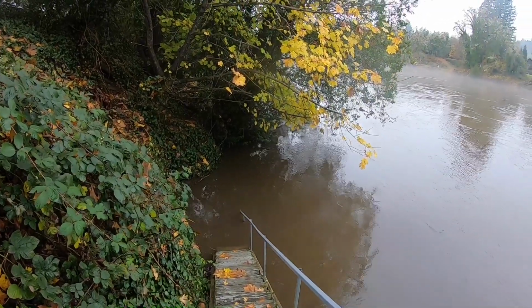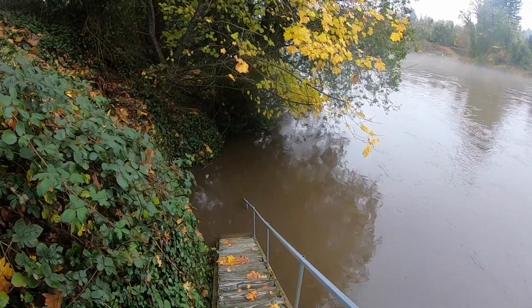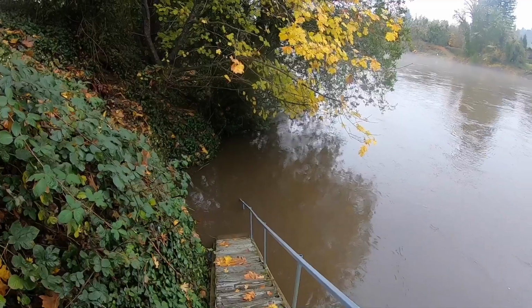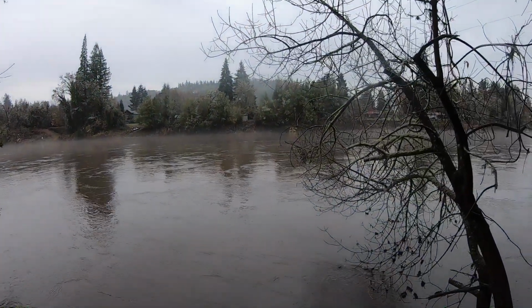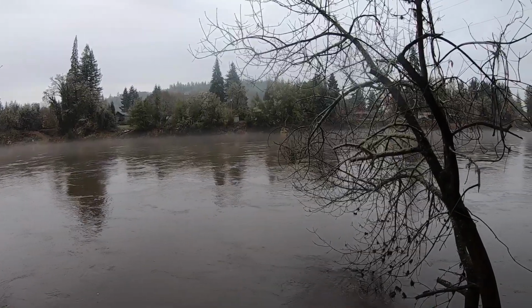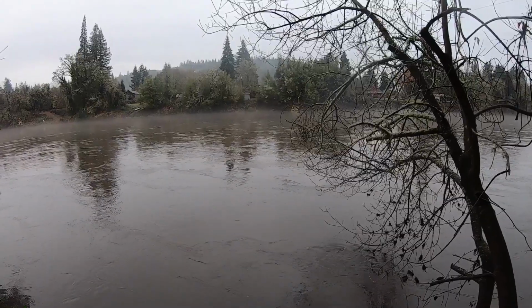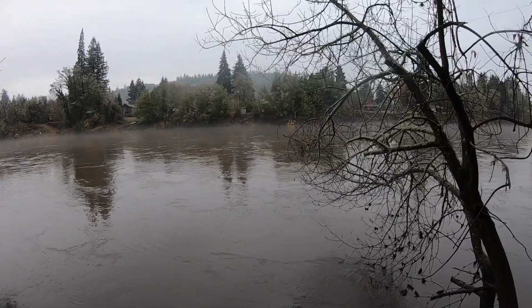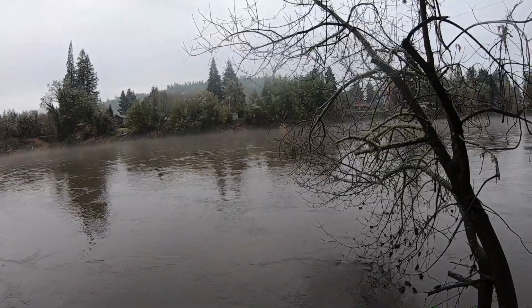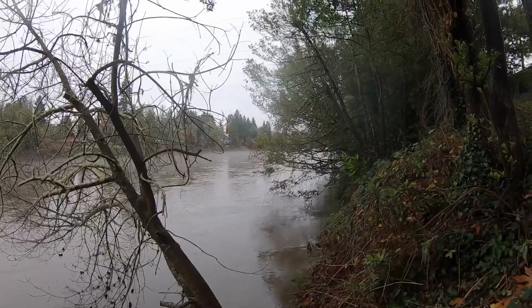It really looks like it's moving out there, and it looks like it came up probably a good 3 to 4 feet. So it's kind of interesting. I don't know how well this camera picks this up, but when it gets moving that fast, you stand here and look at it, and it's a pretty good distance across, but the water's moving so fast, and this is just a big wide spot in the river. You just think, man, that's a lot of water.